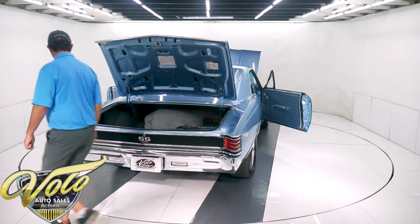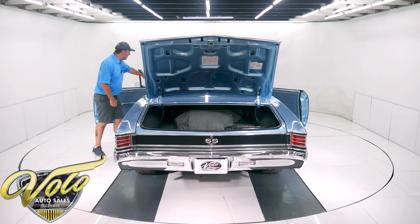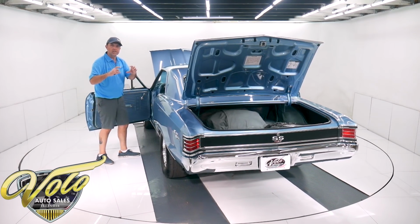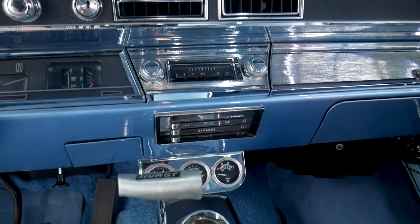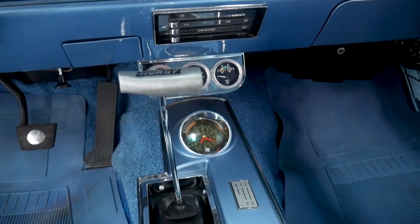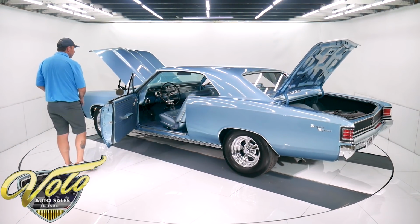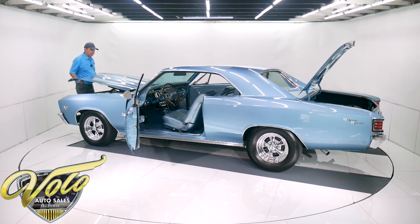Got a Hurst shifter sticking out of the console. It's got a working clock. It has the factory gauges in the dash, but it also has a cluster of gauges down below. A lot of people find the newer gauges are more accurate. Then it has a ProComp tachometer on the column. The column is painted real nice, has a new deluxe steering wheel. So there you have it.